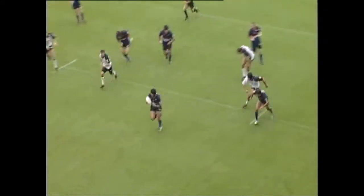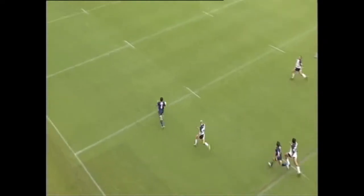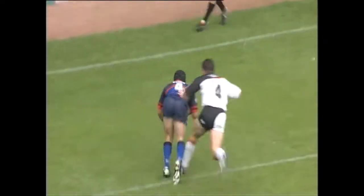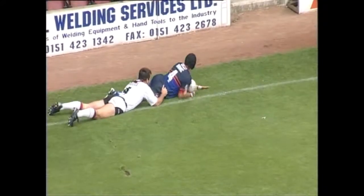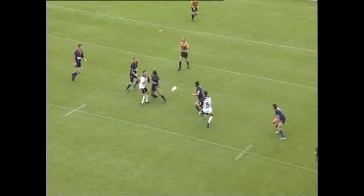Oh, and it's an interception by Sid Domic. Can anyone? Nicky Rose chasing, has he got the legs together? I don't think he has. No, Sid Domic has scored an interception try. We'll break the hearts of the Widnes fans.